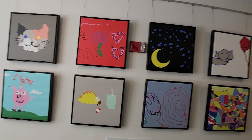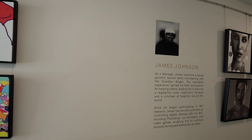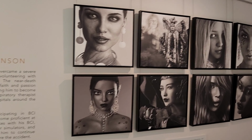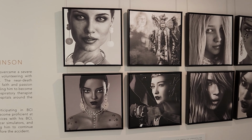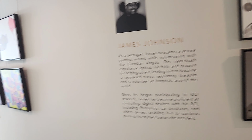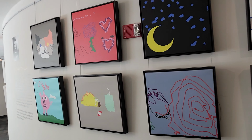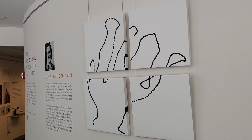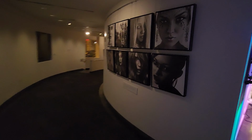So Nathan Copeland's work, James Johnson's work, and as you can see, it's a very different group of artists that have been involved in this and are doing work here, from this photography work to the paintings that are here, to these very simple drawings on canvas. It's a very interesting piece.